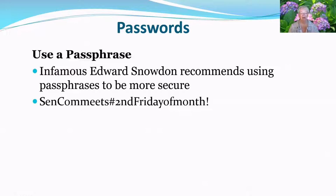So I last gave this presentation a couple of weeks ago to the CENTCOM group, and I would say CFCS and with a number sign, and the day that you meet, what is this, the second Sunday of the month, and that's a passphrase. You can have spaces, you can have lowercase, uppercase, you name it.